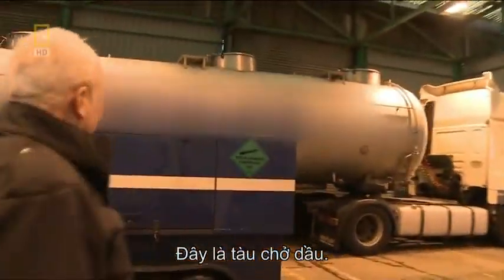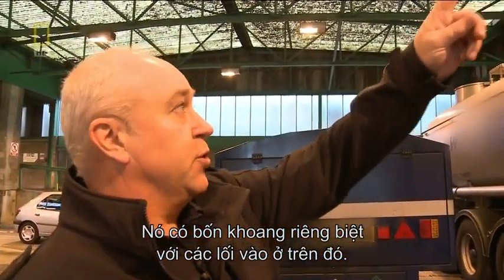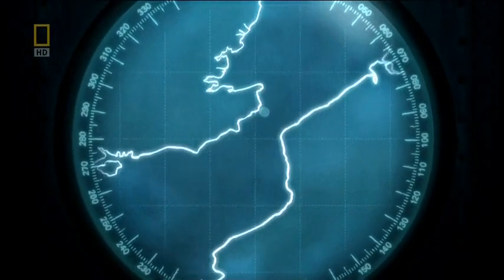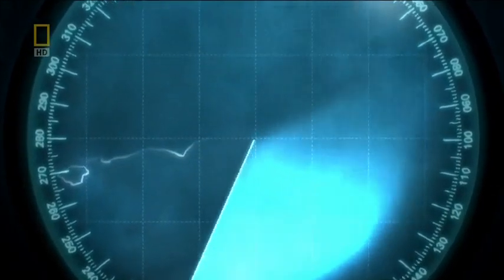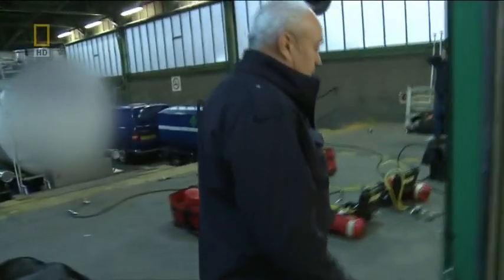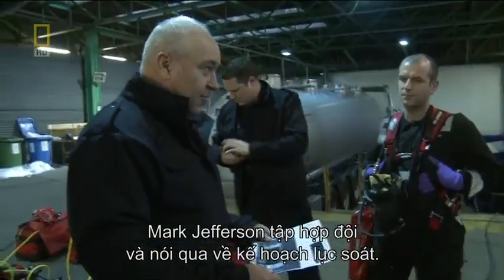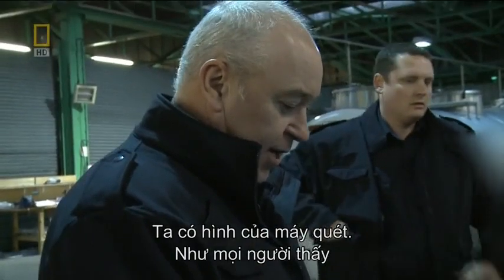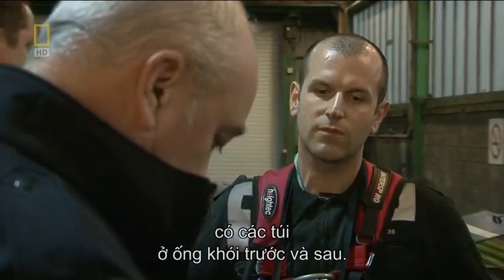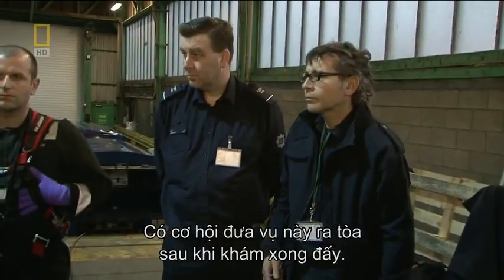Team leader Mark Jefferson is on the scene and sets to work. Okay, here's the tanker. There's 4 separate compartments with the access points being along the top there. Mark Jefferson assembles his team and gives them the lowdown on the search. Right, we've got the scanner image. As everyone can see, there's packages in the front and back pots. Everyone gloved up, forensics haven't been done yet. Every chance there will be a court case at the end of this. Okay.